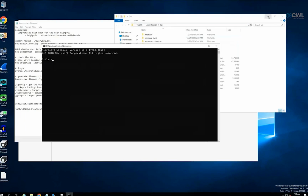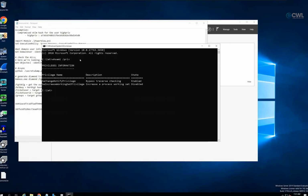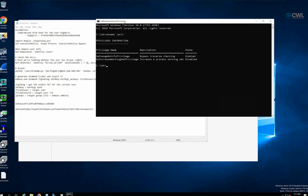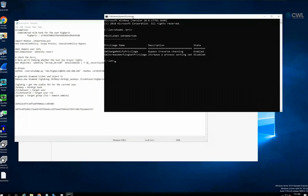Okay, also see here we are not doing any, so the command is just a normal. So if I do here whoami and then priv, you can see I have very less privilege here. Okay, so let's perform the diamond ticket.